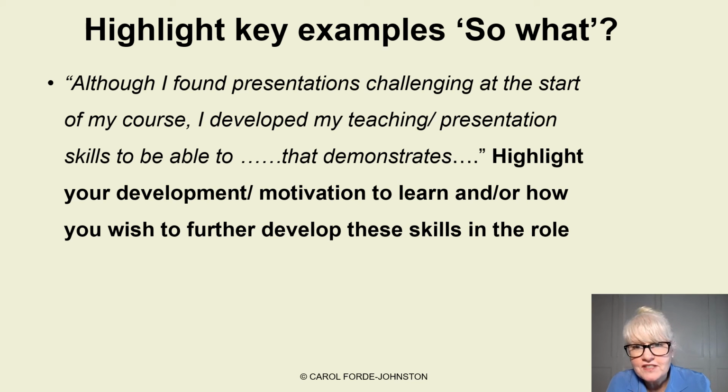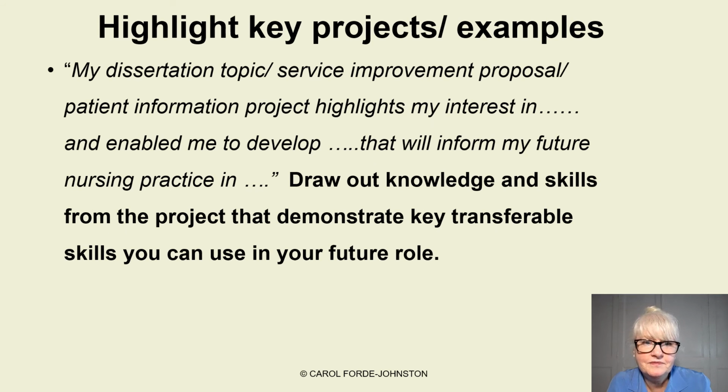You could link a dissertation, for example, in the same way, and you might utilise those teaching and presentation skills in the role that you're applying for. So my dissertation topic, service improvement, or it could be a proposal, patient information project, highlights, and you can give some detail, that will inform my future nursing practice. And again, drawing out knowledge and skills from that project that demonstrate key transferable skills for the role. And that's why I said earlier, you need to know about the role or the employer or the field, specialist area that you're interested in, and then you can start aligning it.